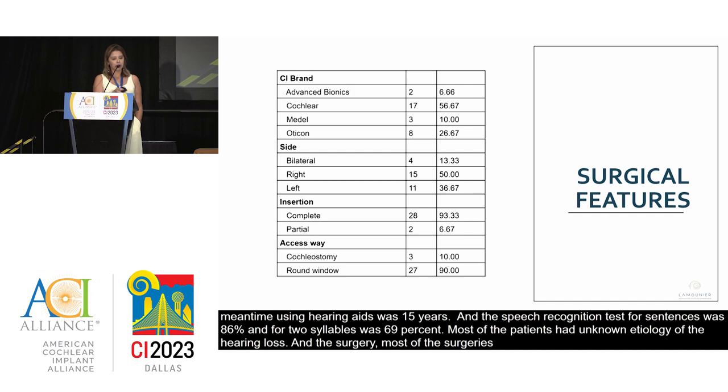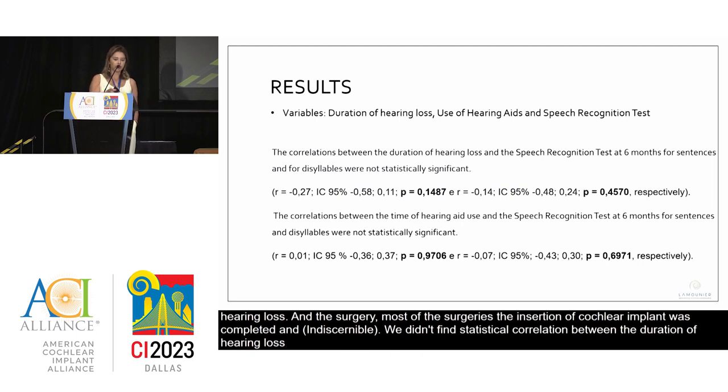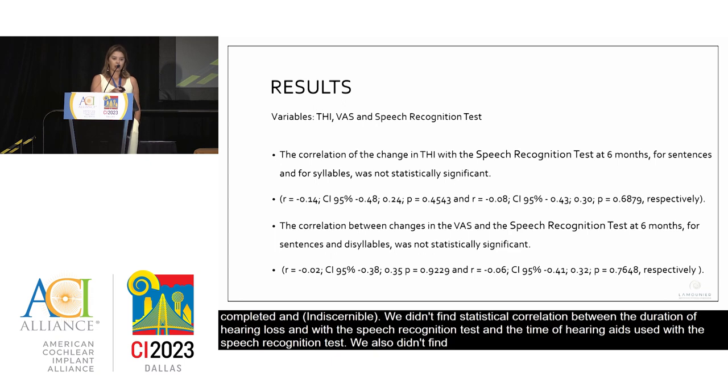We didn't find a statistical correlation between the duration of hearing loss and the speech recognition test, or between the time of hearing aid use and the speech recognition test. We also didn't find a correlation between THI, VAS, and the speech recognition test either.